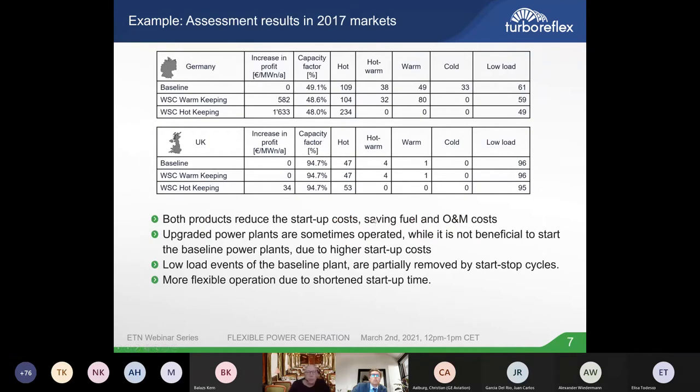I have prepared another slide here, the last slide essentially, showing the same product calculated for a market in Germany and calculated for a market in the UK. And when we look at the optimized dispatches, just as seen before, both products which we present, the warm keeping and the hot keeping, are essentially saving or reducing startup cost. Because essentially there is less fuel and less operation and maintenance costs, as the actual lifetime use was considered to be reduced as we start from hot temperatures.